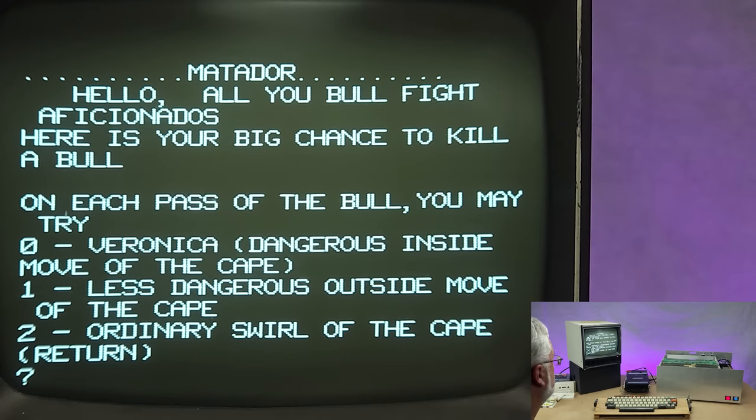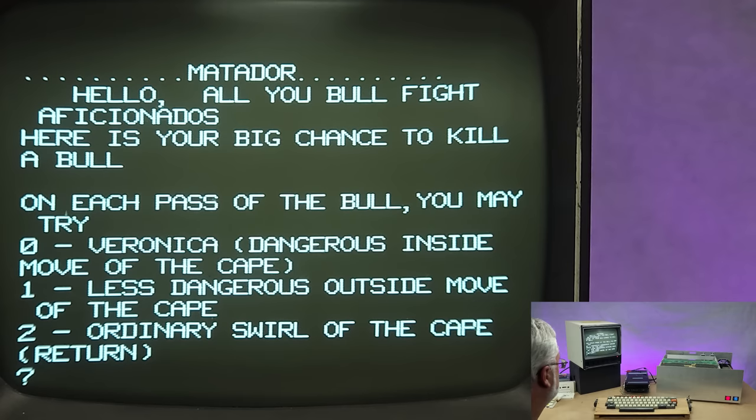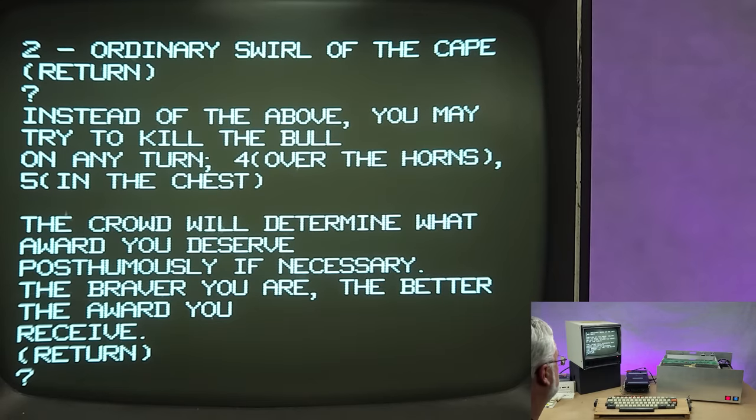Anyway, next. What bullshit is this? Ah, Matador. Lots of dialogue here. So, basically, I have a charging bull, and I choose how to wave my cape. And I can optionally kill the bull, straight up. Man, the 1970s really didn't care about your feelings. So, basically, if I'm reading right here, the more gloriously I try to annoy the bull, the more likely I am to get a reward, and dying is not necessarily a bad thing.